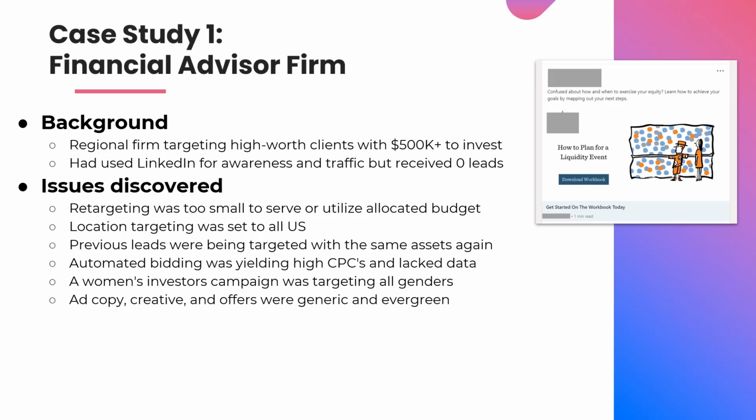A case study we have that applies a lot of these same strategies. This is a regional firm targeting high net worth clients with $500K plus to invest. They're a financial advisor. They had used LinkedIn for awareness and traffic, but had never gotten a lead in over a year of running it. They were really just getting a lot of impressions, some clicks, but hadn't been able to convert any leads.